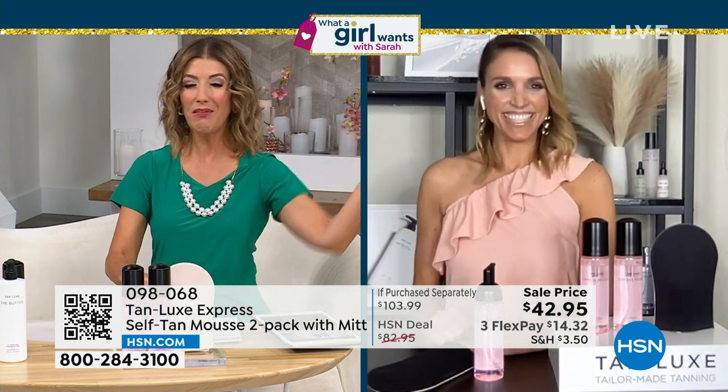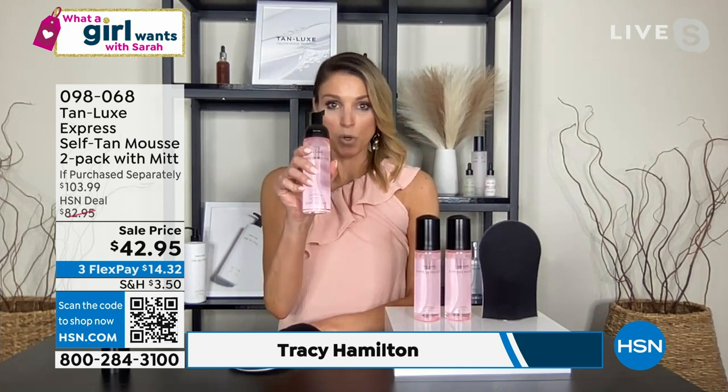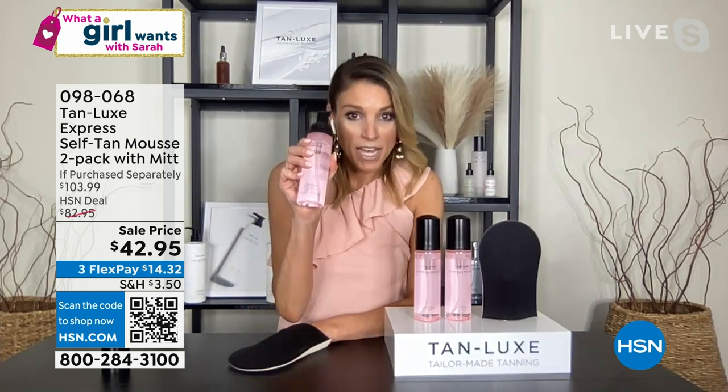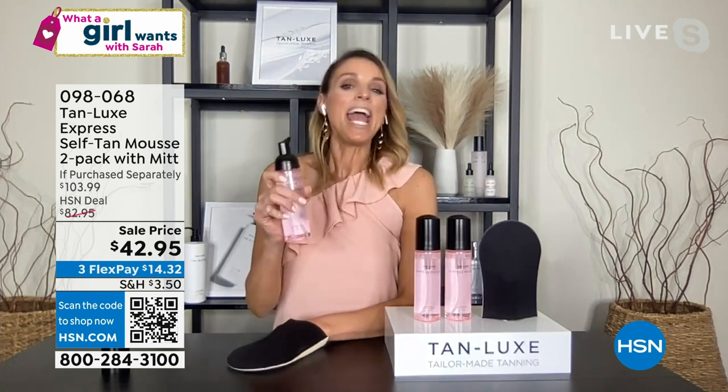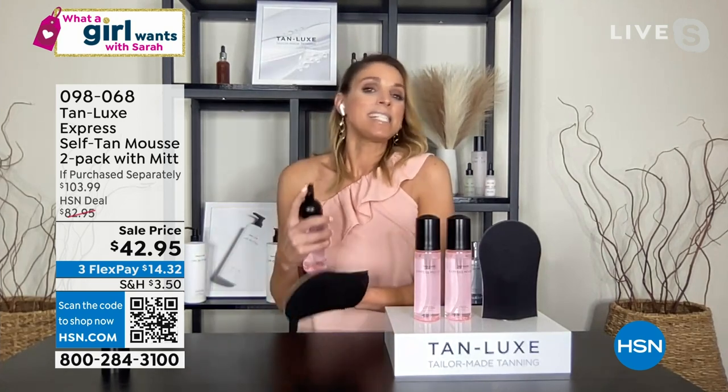You know, I love the mousse, the newest addition to the Tan Lux family. Nothing is faster, right, than the mousse. It works so quick. Yes, this is our new Express mousse. We haven't done anything Express like this before. This is one shade, so you don't have to pick your shade. It's not pink. The bottle's pink, so it goes on clear. That's what Tan Lux is known for. And Tan Lux, as we know, is skincare meets science meets technology.